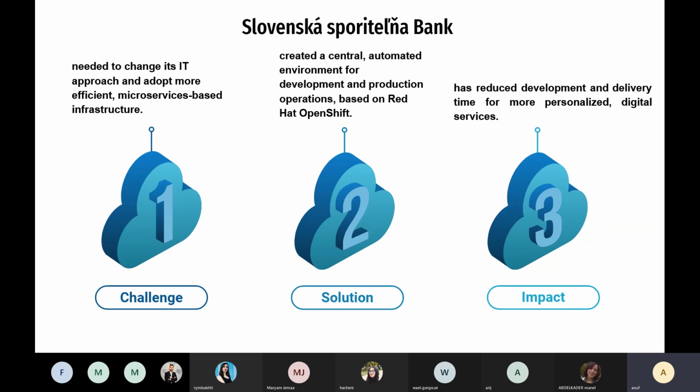The first application developed on Red Hat OpenShift was Transparent Accounts, used by Slovakian politicians to disclose financial information such as funding sources. While the first application was deployed in a public cloud environment on OpenShift Online, SLSP has since adopted Red Hat OpenShift Container Platform running in an on-premise environment.